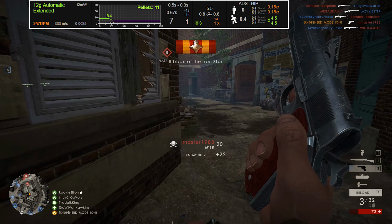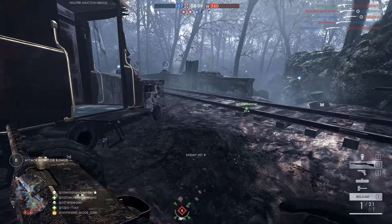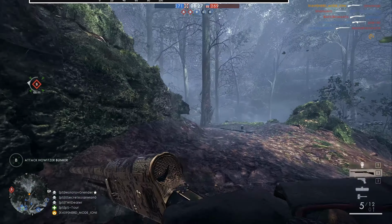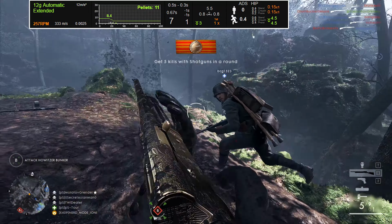Now that we've had the opportunity to further break down the variant system, let's move over to the weapon statistics since this is the most prominent information that you as a player will run into while utilizing this weapon. It is worth noting that we'll only be covering the information that is constant between all variants. As you may have noticed, each variant slightly changes some statistics depending on which variant the user has selected. With that being said, the 12G Automatic has a rounds per minute of 257. This does mean that this is the fastest firing shotgun that is currently available for the assault class in Battlefield 1.